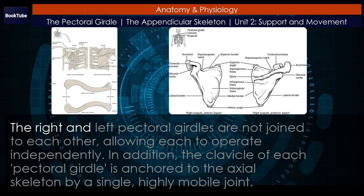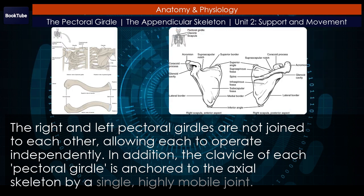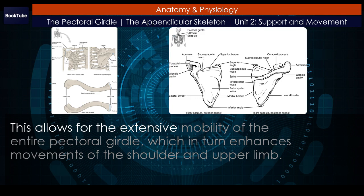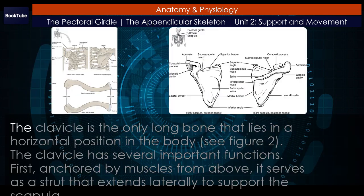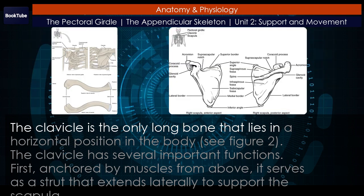The right and left pectoral girdles are not joined to each other, allowing each to operate independently. In addition, the clavicle of each pectoral girdle is anchored to the axial skeleton by a single, highly mobile joint. This allows for the extensive mobility of the entire pectoral girdle, which in turn enhances movements of the shoulder and upper limb. Clavicle. The clavicle is the only long bone that lies in a horizontal position in the body.